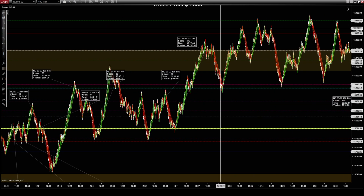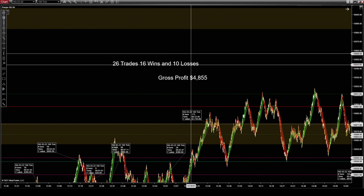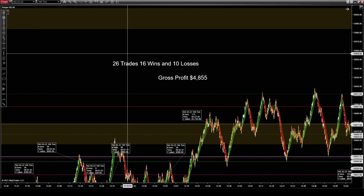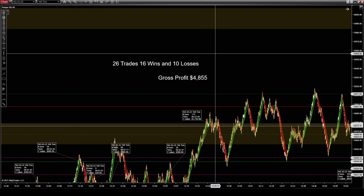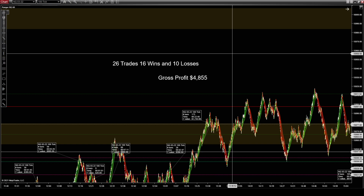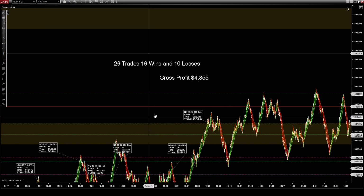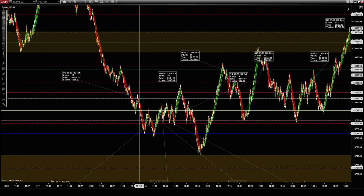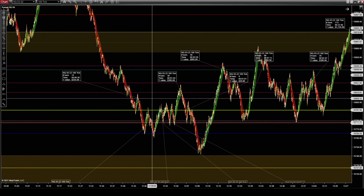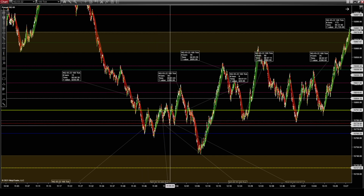It does real well. This one right here, we had 26 trades, 16 wins, 10 losses. But our winners were really good winners, and our stops were tightened up to where our drawdown's not too bad. Now, some of those stops, if you had a bigger stop, wouldn't have got stopped out at all, and you would just have had a big drawdown, and then it would have made money. For instance, this one right here, we got in and stopped out there, but if you had a bigger drawdown, you wouldn't have been stopped out, and you would have just had one trade.